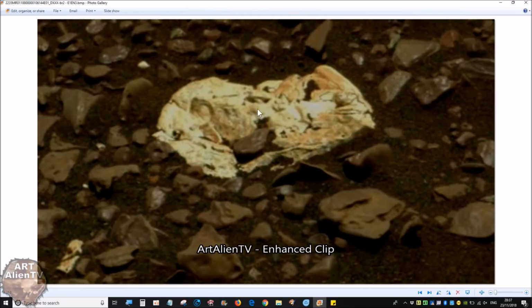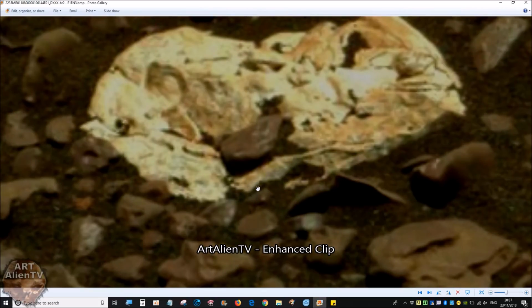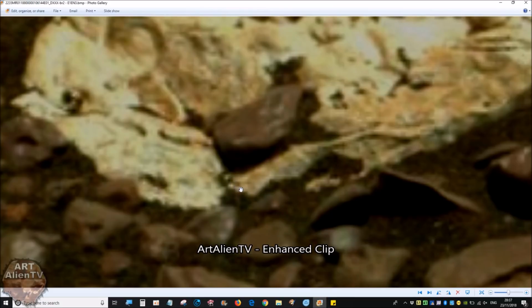But you can see more clearly now, because I've darkened it a bit more and I've taken my time with it and darkened it really carefully. You can see this limb here with a foot-shaped structure to it with 2 or 3 toes on it here, 1, 2, and maybe 3.